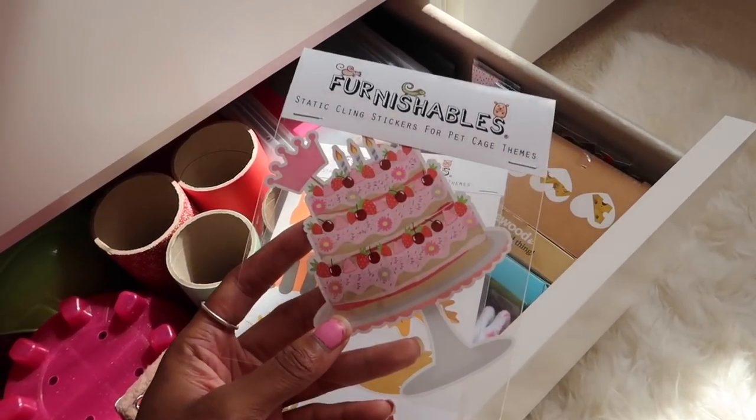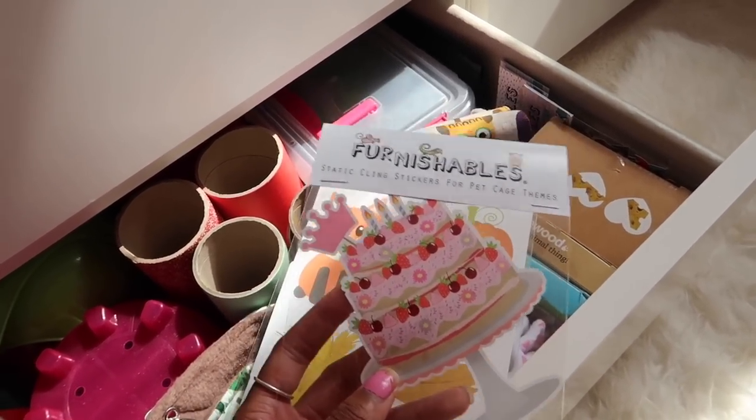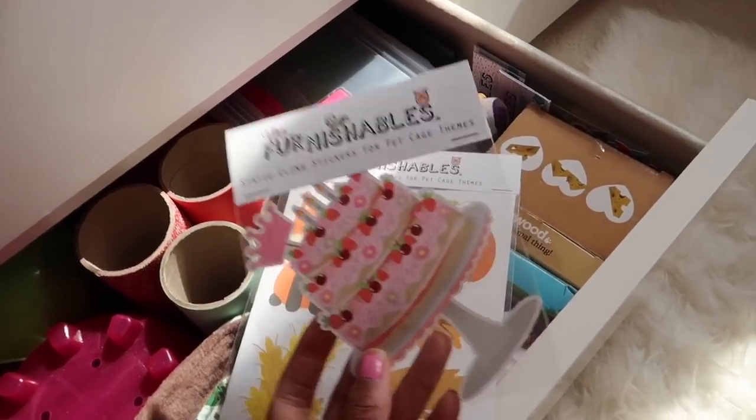This one is super cute. It's a birthday cake. They do have a birthday collection, and there's like balloons and banners, and it's so cute. It's like pink and purple, and I just think it looks so good.